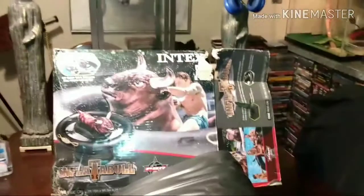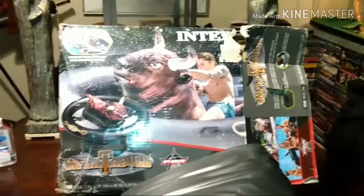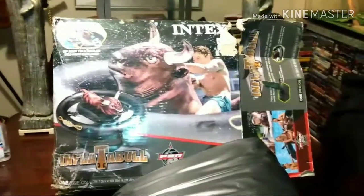This thing is awesome. Huge. Totally huge. Look at this. I don't want to open it all the way, but it's all there. The ring, the bull, everything. It's all there. That's an awesome score, guys. That's like a jackpot all in one, with just one piece. It's just awesome. I love this.